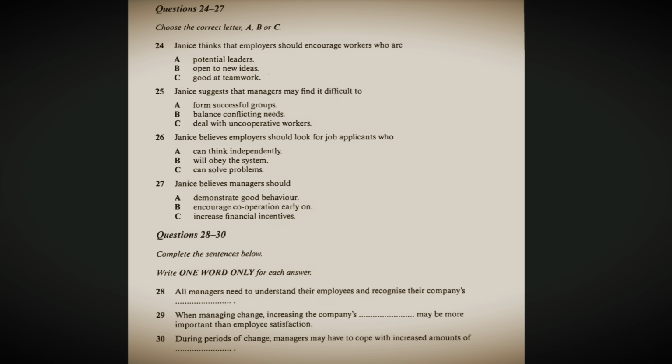For example, change in the workplace can be quite tricky, especially if there's a need to increase profit. And at times like these, managers may have to give priority to profit rather than individual staff needs. Yes, and that creates difficult situations for people. Yes, but what's important is that managers are able to deal with quite high levels of personal stress.